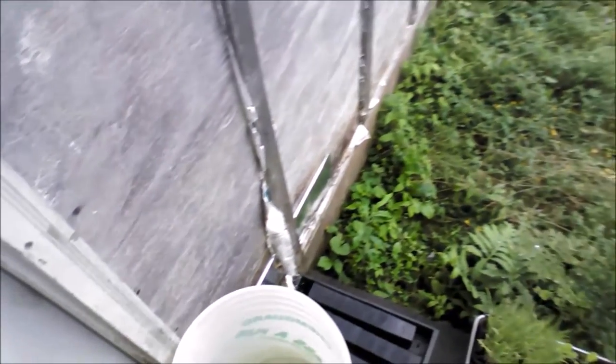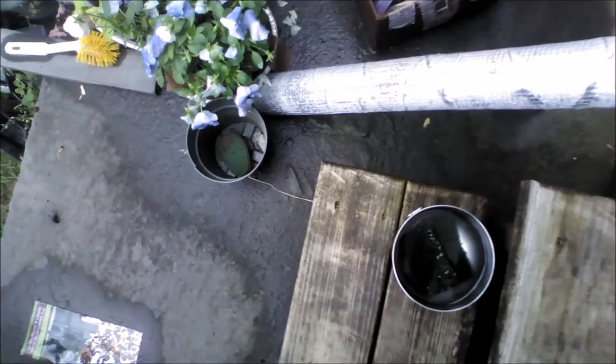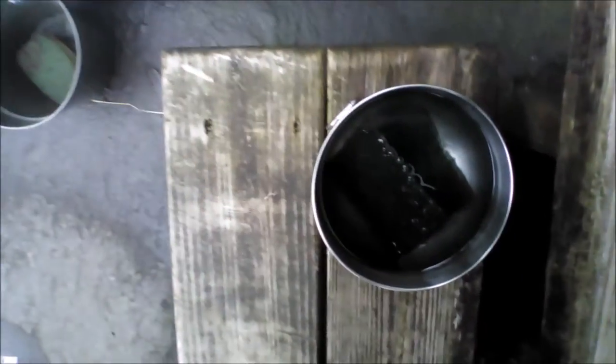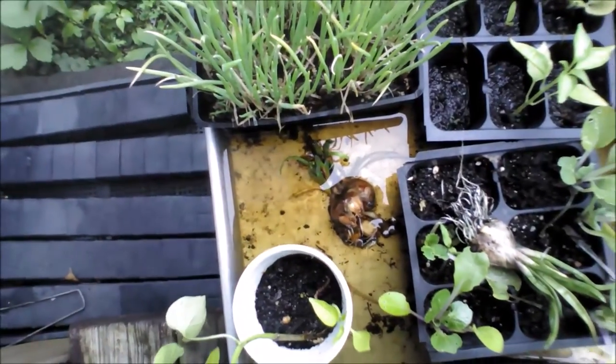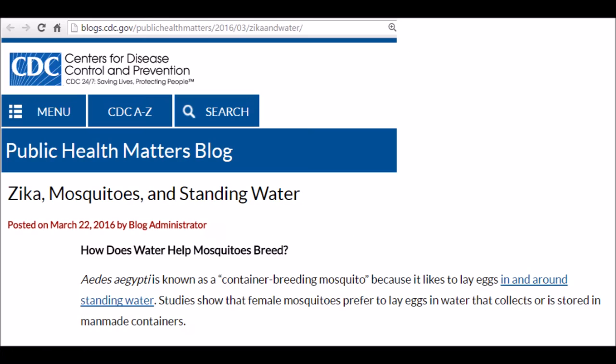This video encourages viewers not to leave standing water. For example, don't leave outside buckets, containers, or other materials that can collect rainwater. One argument for this is public health. Standing water breeds mosquitoes, which can sometimes transmit diseases.